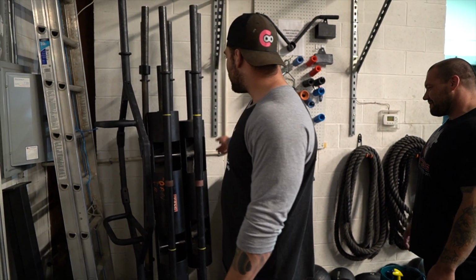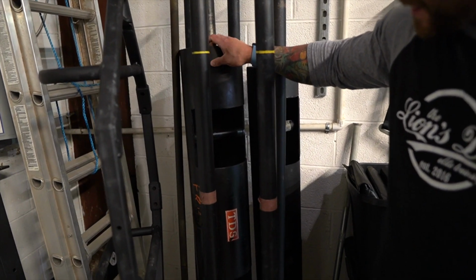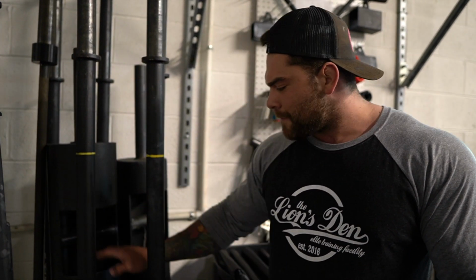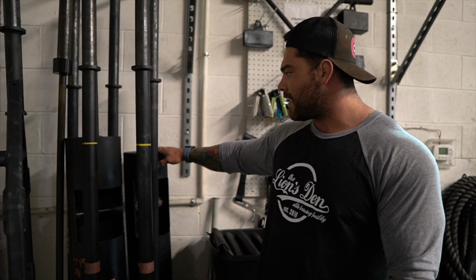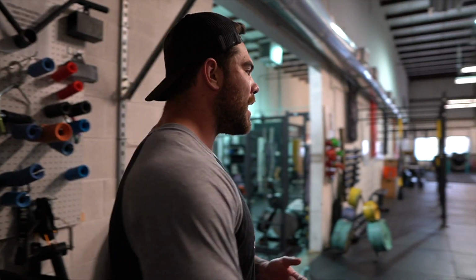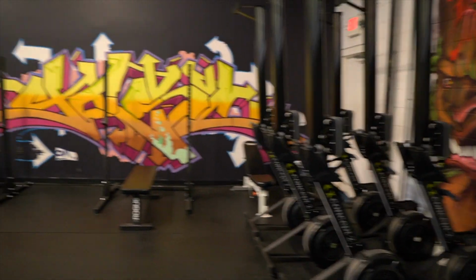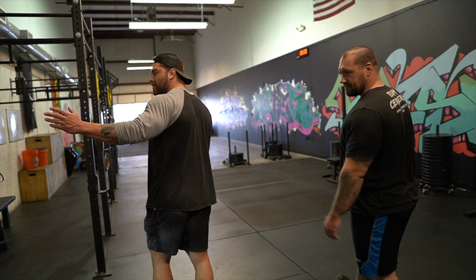So yeah, this is like a weird log too. This was made by someone who was a member, and we actually don't know how heavy it is. He told me it was 65 pounds, but I swear it's heavier. It's like an 8.5 inch log, because we have an 8 here, and this one's a little bit bigger. We have a 10 inch log and a 12 inch log. A bunch of rowers, because rowers are just a nice piece of cardio equipment to have. Farmer stuff, plates, we got farmer handles, collars.